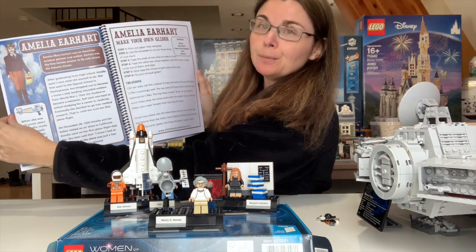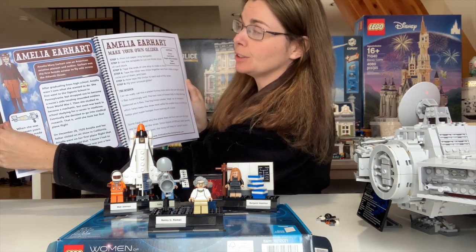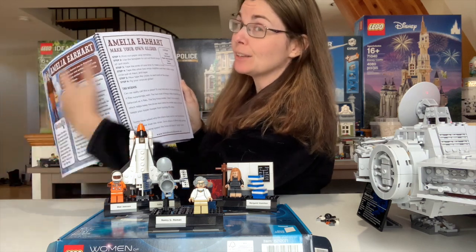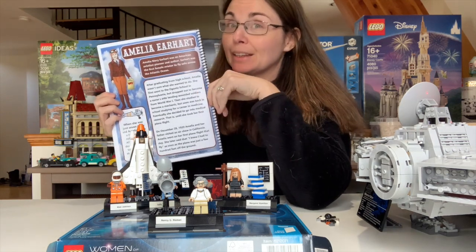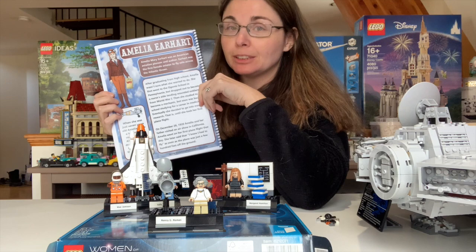We have Amelia Earhart, and if you have been following along with Lego.com, Amelia Earhart is actually having a promotional Lego set come out this month too, which I think, now that I put two and two together, Women in History Month, and Amelia Earhart is a real woman of history. So I'm excited to get that one on Saturday, the 6th. So we'll maybe do another little video showing that off for Women in History Month too.